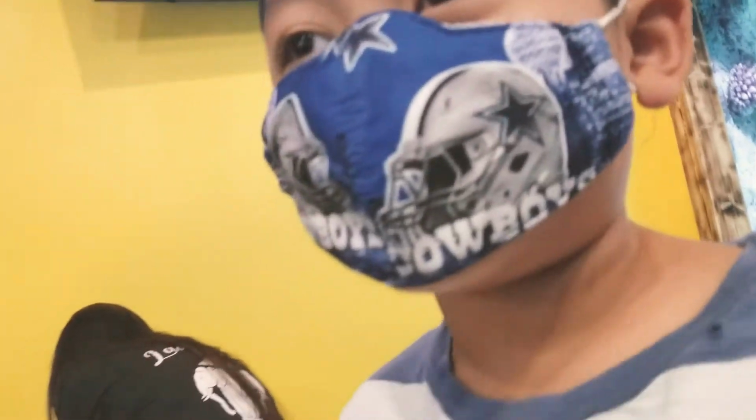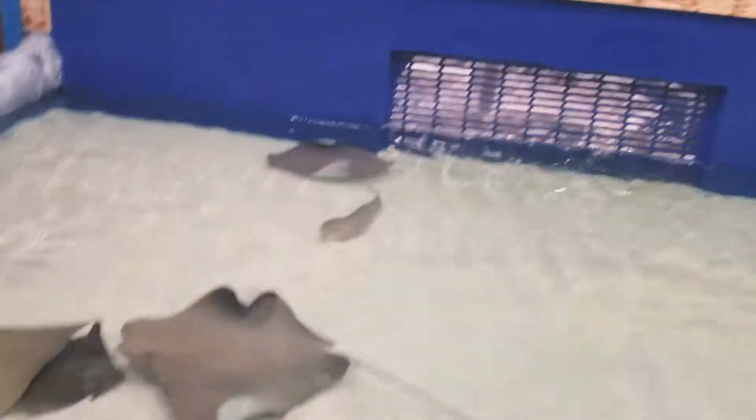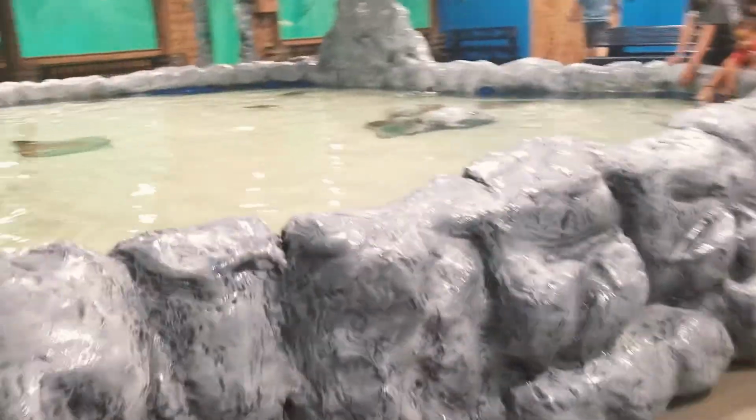So what you just saw is me feeding stingrays. And here we have the stingrays right here. So I only got 5% on my camera. So yeah, we got a big stingray. If we follow Gabriel over here, we have some more bright stuff.